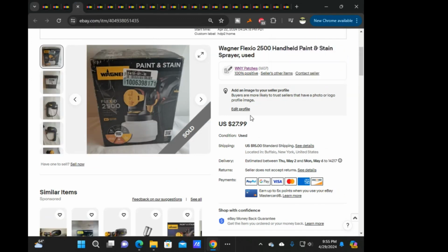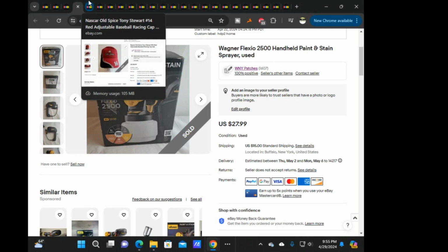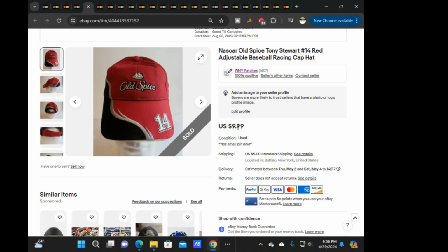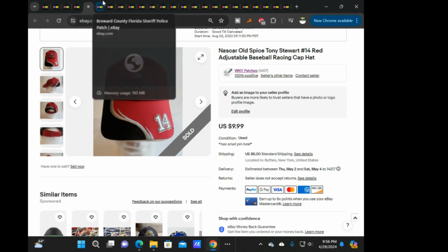Next is a Wagner Flexio 2500. Sold that for $27.99. Say it's not a what sold video, unless I include a paint sprayer in here. Next is this little NASCAR Old Spice Tony Stewart hat. This sold on offer for $8.99. I remember, again, got this at Goodwill for probably $3. So I didn't make a ton of money, but a couple bucks.